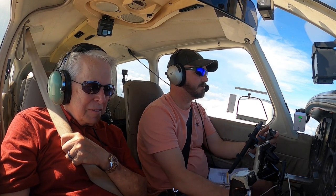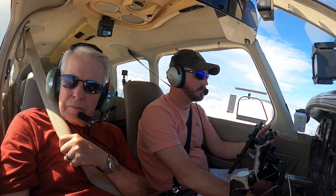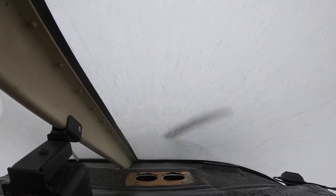Pilots of my dad's generation were limited to a pre-flight weather briefing and then in-flight updates over the radio from ATC or flight service. Today's GA pilots have access to a whole suite of tools, both on the ground and in the cockpit, that puts hazardous weather information right at our fingertips.